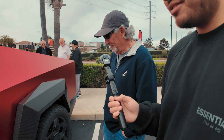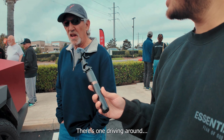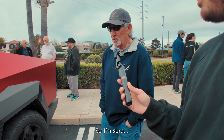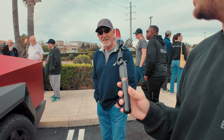Any final thoughts? It's unusual. Yes, 100%. There's one driving around in PV, a silver one. So this is the second one I've seen. So I'm sure we're going to start seeing more. Yes, definitely. I think they're up to 2,200 now. Really? Yep. So they'll be everywhere soon. Well, good luck with it.